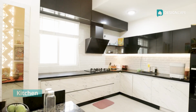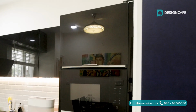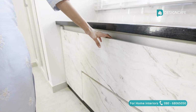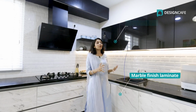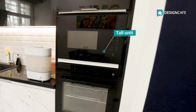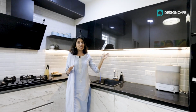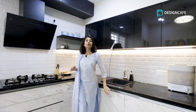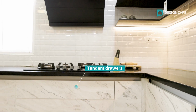The kitchen in every home is a crucial part to design, and in this home, Vivek and Tanaya wanted a full-fledged modular kitchen with lots of storage and space-saving options. In this kitchen, we've gone with a beautiful combination of white marble finish laminate for the base cabinet and black acrylic for the wall and tall units. The handles are all seamless and you can hardly see them, especially for the wall unit. For the base units, we have G-profile handles. Those are also very sleek and easy to use.